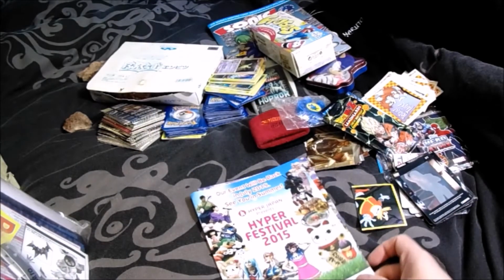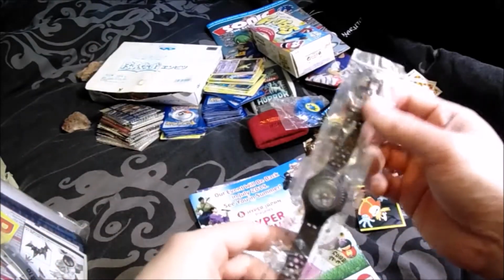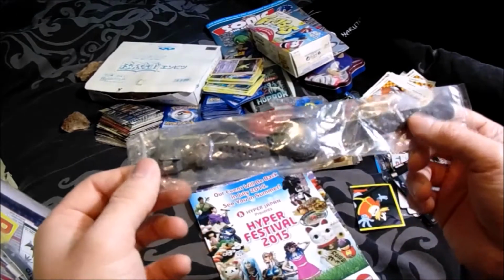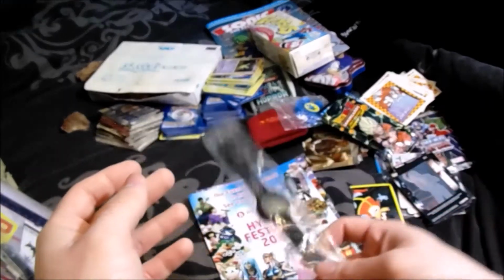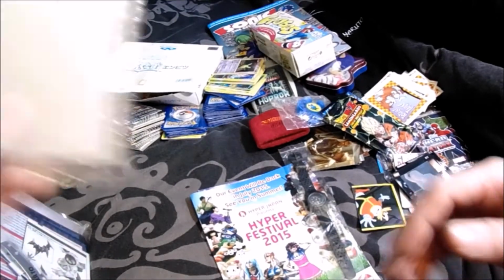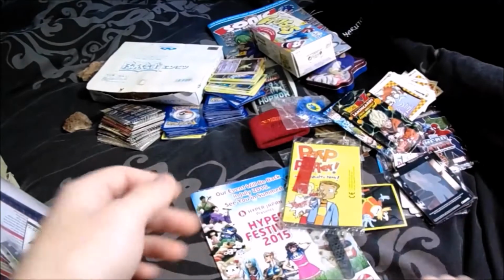Okay, got a random watch here. This is actually a free gift from the last issue of Sonic the Comic, number 223, and I don't know what it's doing in the drawer. Quite weird. This is another free gift from my Sonic Comic Con. Just goes over there.